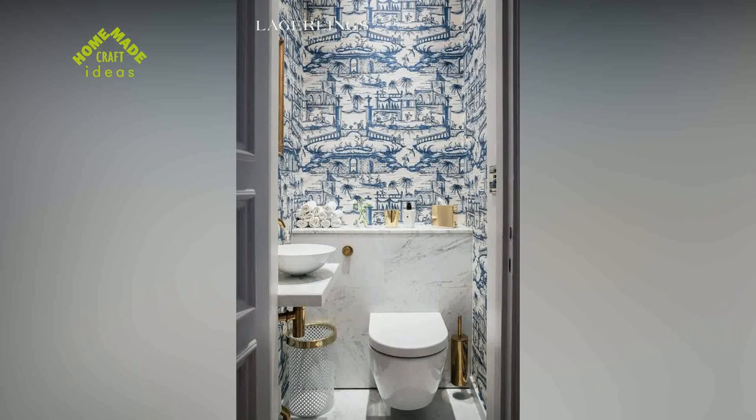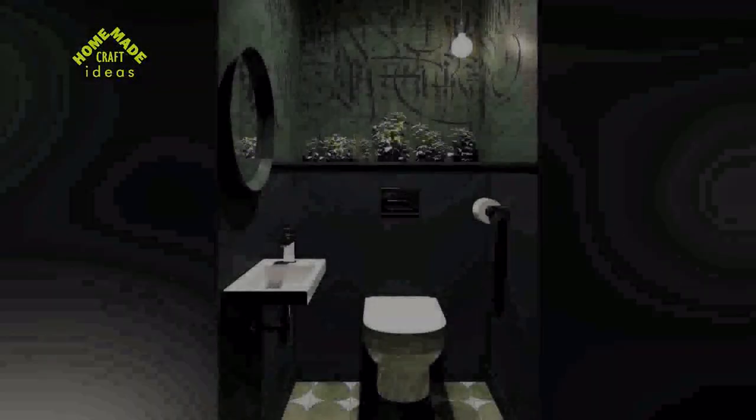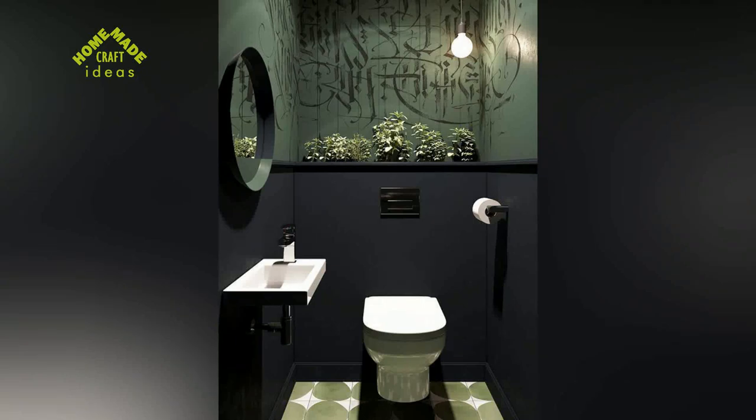If you want to create a beautiful and dramatic atmosphere in your home, you can always opt for black and white, especially in your bathroom. Fresh and surprising, elegant and refined. Black and white make the perfect color combination.